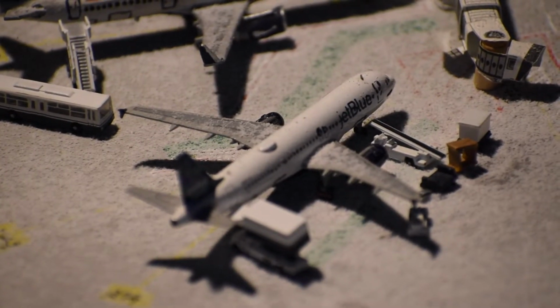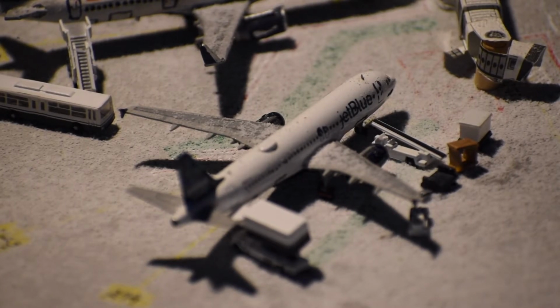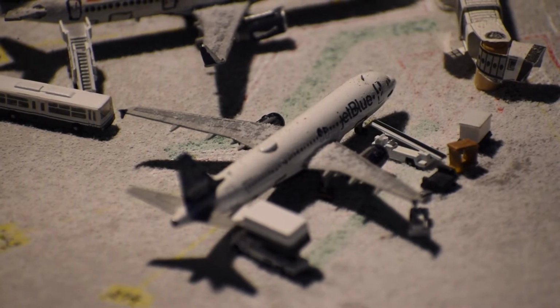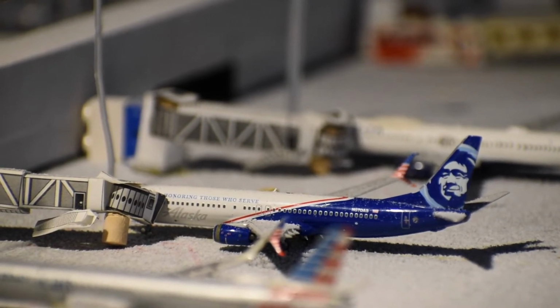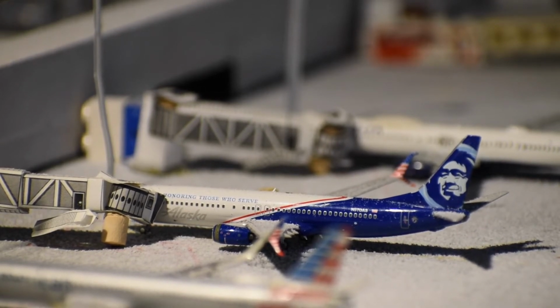Right here we have the JetBlue Airbus A320 in the high-rise tail. This plane will be going out to Pittsburgh. Right here we have the American Airbus A321T, or transcontinental version of this aircraft. This plane is getting a little bit of an inspection done due to some problems that the plane had when coming in for landing earlier from San Francisco, but right now this plane is getting ready for its flight out to Los Angeles.